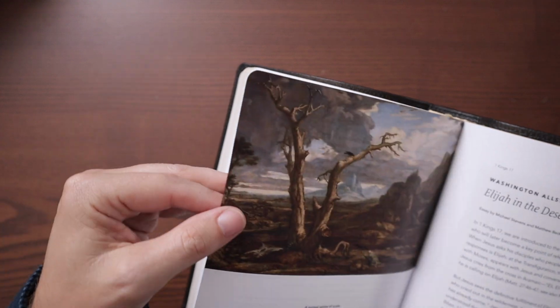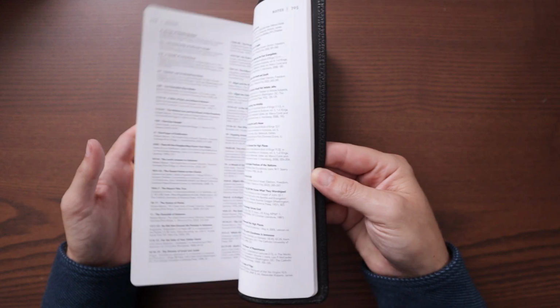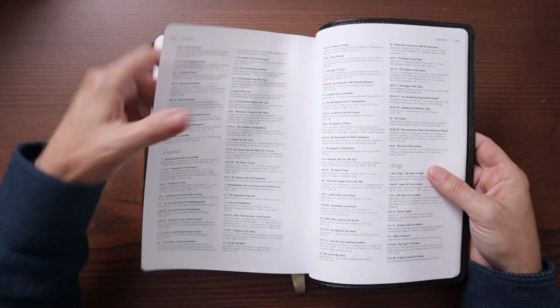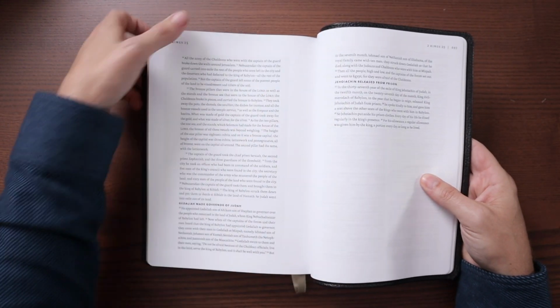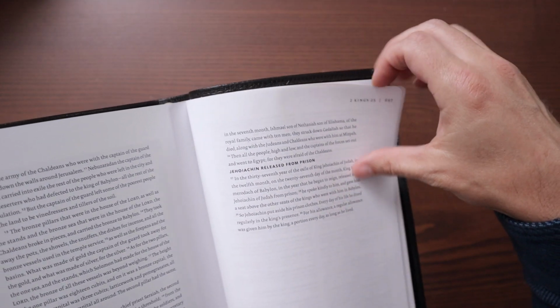Full bleed out to the edge of the page with that image. It just turned out fantastic. Sorry that some of the camera is going out of focus here a little bit. It's trying to focus, but it's been struggling a little bit. This Bible just has so much good stuff that the camera can't even handle it.